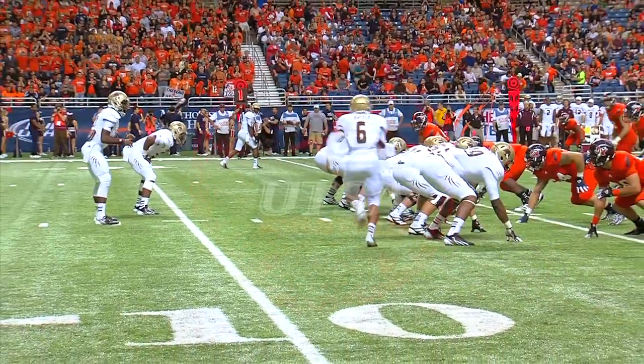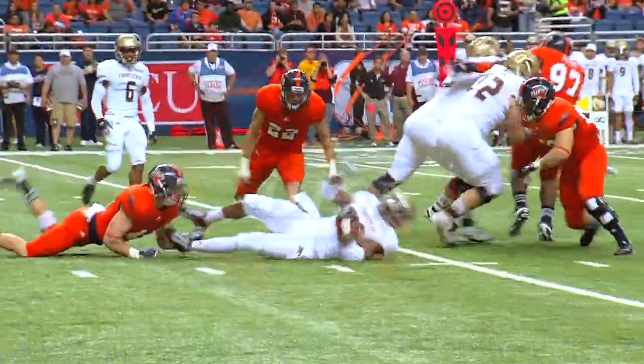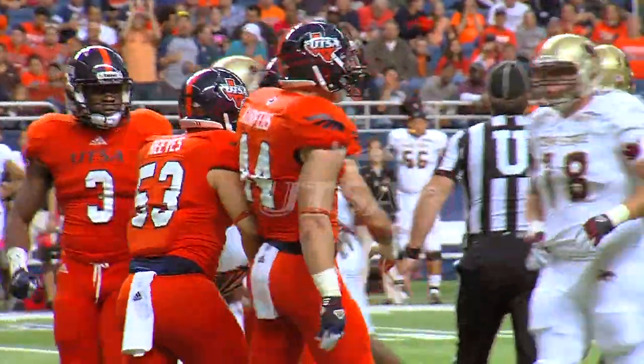To take the snap, it's Isaiah Battle in motion from right to left. Option play, handoff coming to the right, tripped up in the backfield. No gain for Marcus Curry. Will Ritter was the tackler for UTSA along with Stephen Perfis.